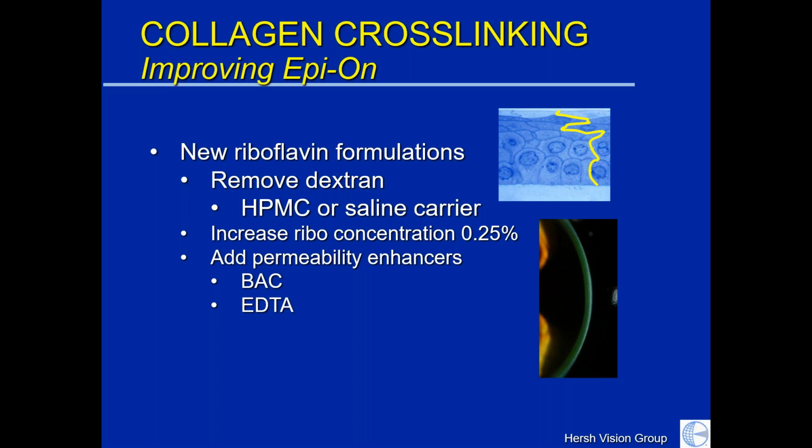And we add certain other elements to the riboflavin formulations, which can increase the permeability of the epithelium to the riboflavin, so that we can get more soaking of the riboflavin before administering the UV light.